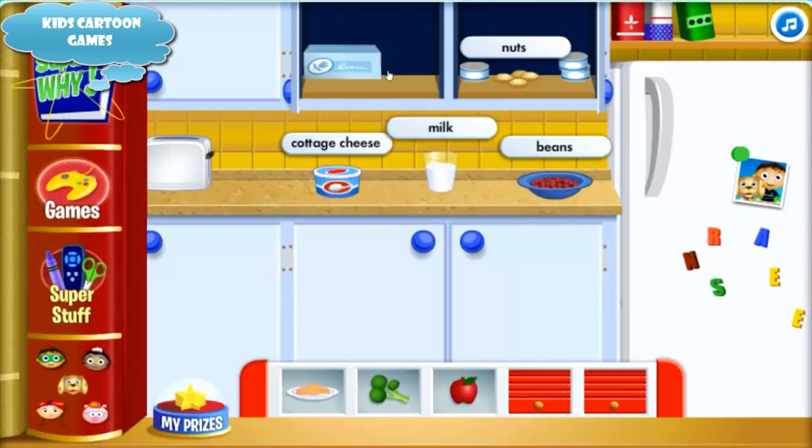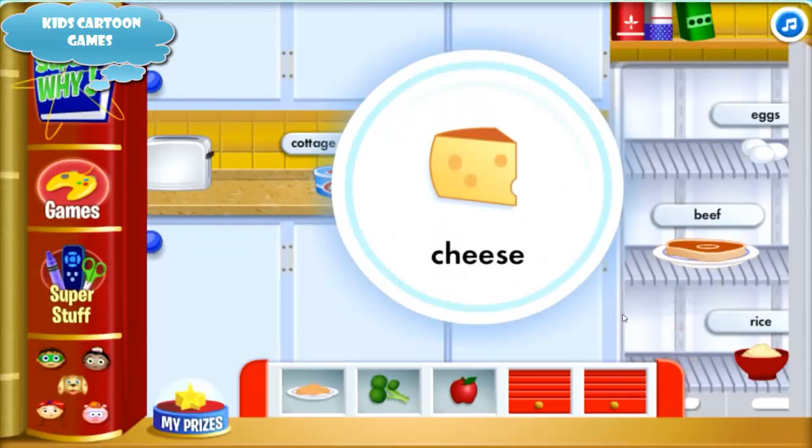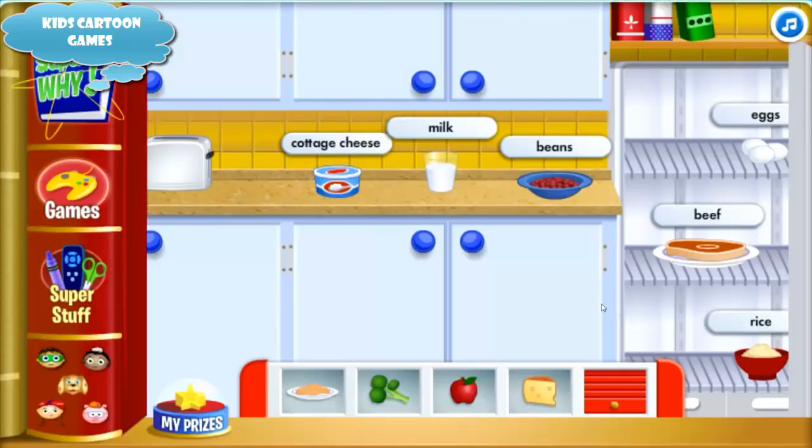Choose a dairy item. Pick a dairy item. We need a dairy item. Pup-tastic! This meal needed a dairy item. Dairy items help make our bones and teeth nice and strong. Can you find a protein?